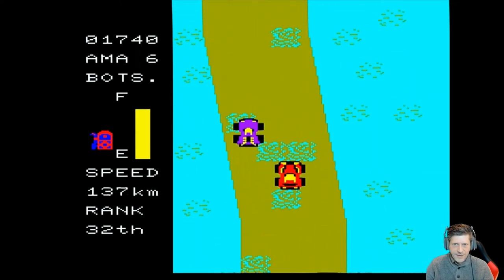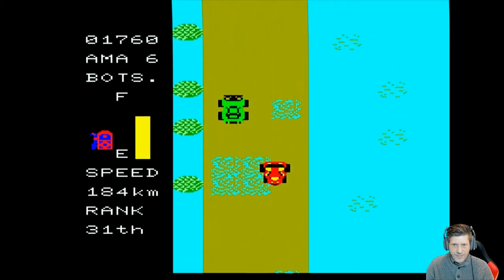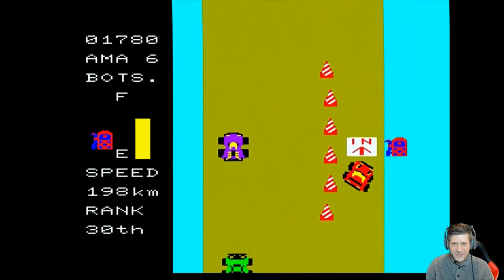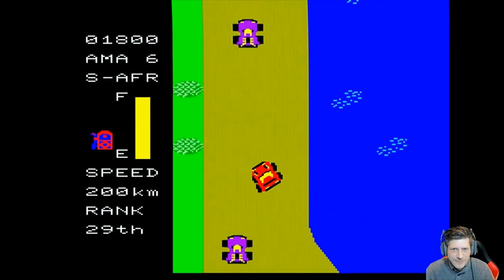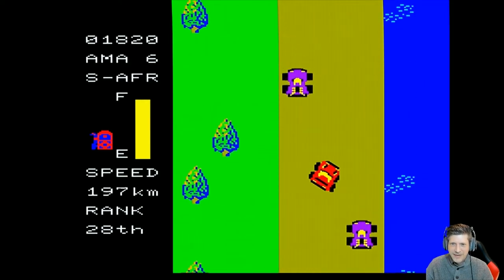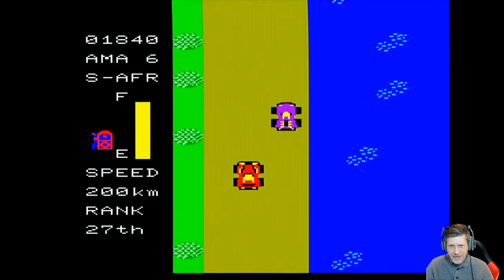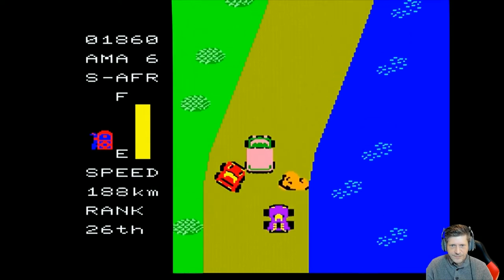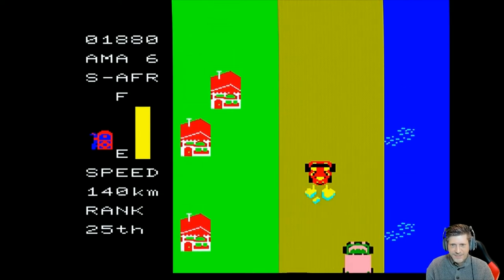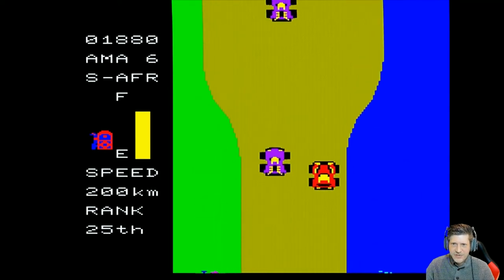Nah. So long, sucker. I gotta get some gas because I probably used it all up. There we go. Look at the way he just goes all the way across the road to get at me. What a big jerk. Out of my way. Oh! Yeah, that was almost fatal. It was not, however. You should get double points for passing those trucks because they're such jerks.